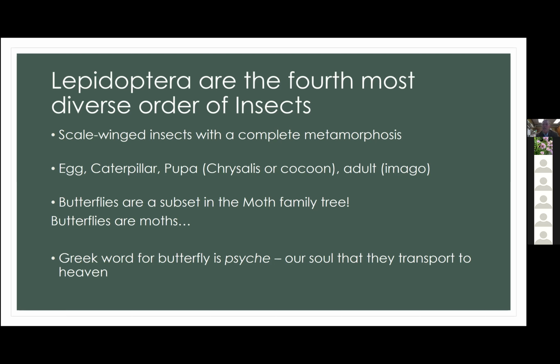And I know tonight's program, you really asked me to try to focus on the caterpillar stage and host plants in your garden. But I always like to point out that butterflies actually are a subset of the moth family tree. Butterflies are technically moths, just that virtually all of them, except one group in Central America, are active in the day. And of course, moths, most are active at night, but we have a lot of day flying ones.